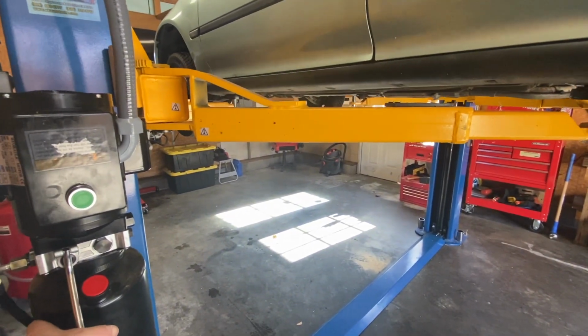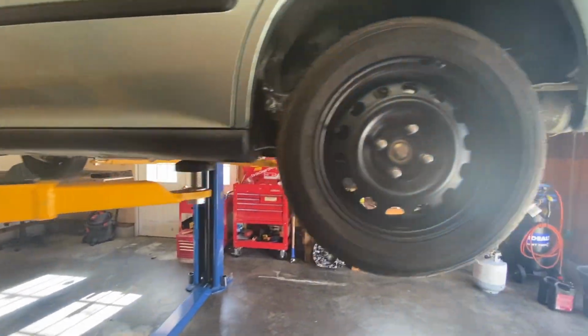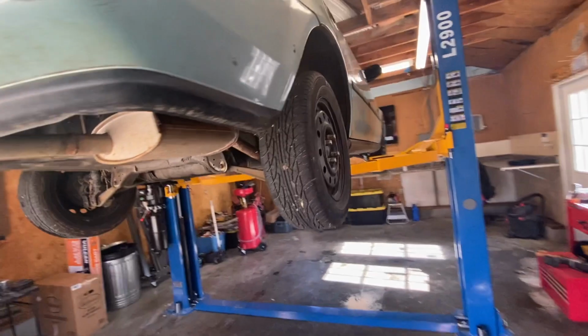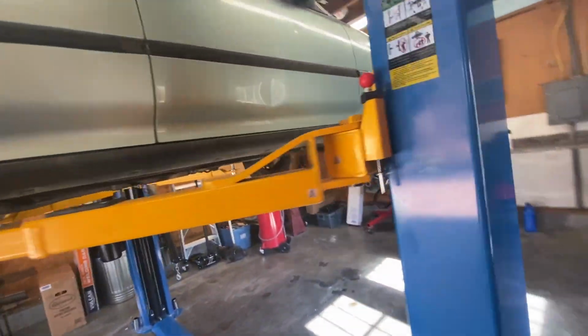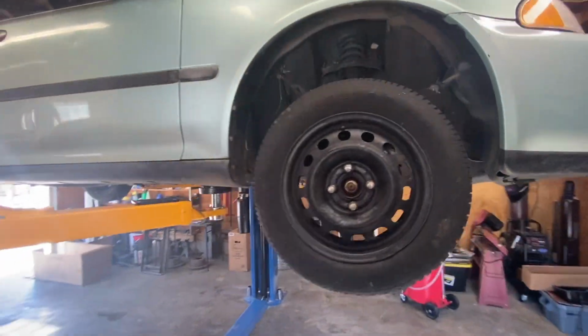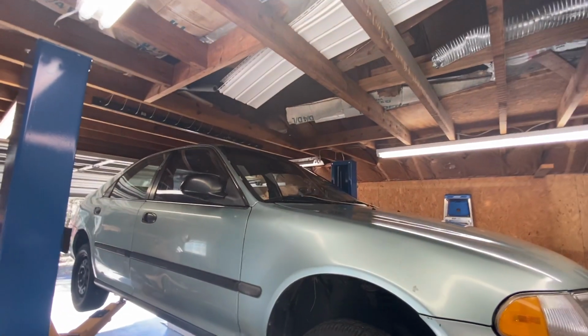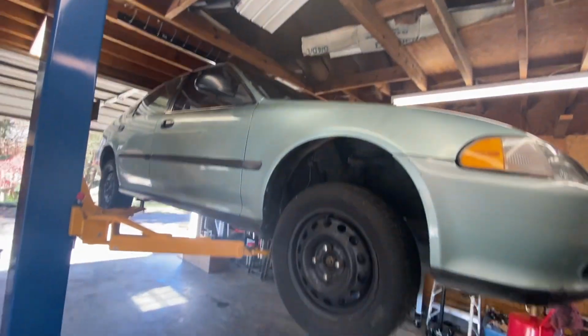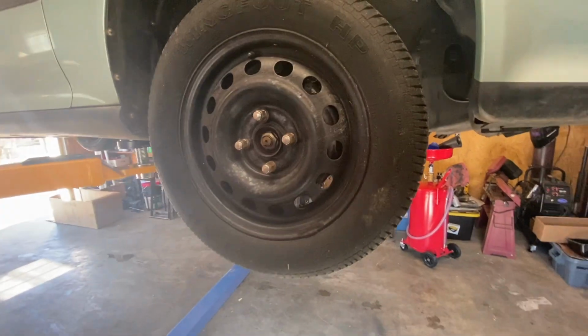Come back down to the locks. And now that is the first Civic on the lift. And we can get one of these little guys a lot taller than we can get an Accord or a CRV. And we've still probably got a foot of room. And this is over chest high for me. So I'm like 6'1", 6'2".